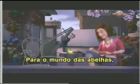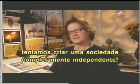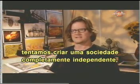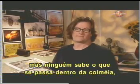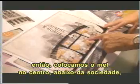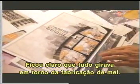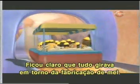Oh, no way. The design issue for BeeWorld is that you're trying to create a completely self-contained society, but nobody really knows what goes on inside a hive, so we put the honey in the center and below the society and then built the town right on top of the factory, so it was really clear everything in the world was about honey making.